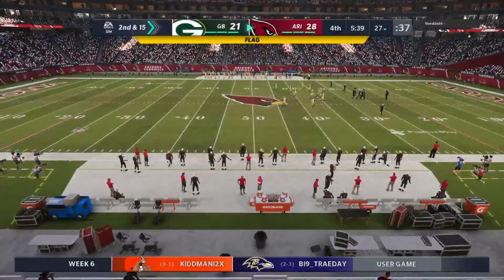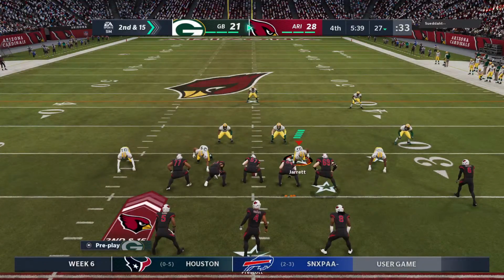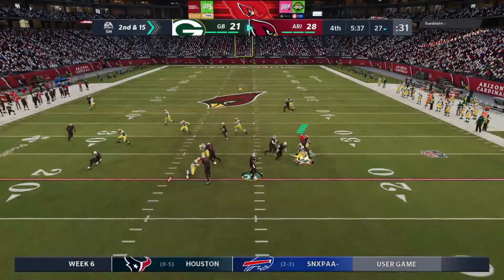They expect this from the visiting team when playing indoors, but not the home team. They're supposed to get all the advantages, right? The home crowd's supposed to help them. They forgot where they were, perhaps.